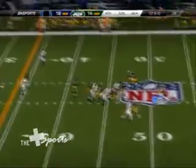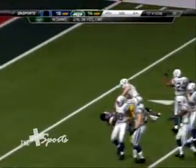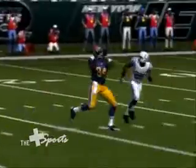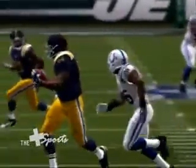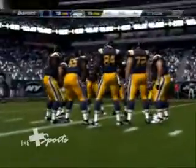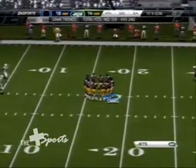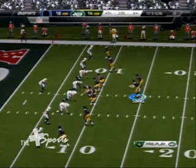Sims drops back to pass, throws it down the middle. That is Hill, down around the 8-yard line. First and goal, and that is the first time in a long time the Titans have completed a long play. Good throw by Sims there, and a good catch by Hill. This time elected not to throw in the traffic. Ball at the 8-yard line with 3 minutes to go in the ballgame. 18-14, Colts lead.